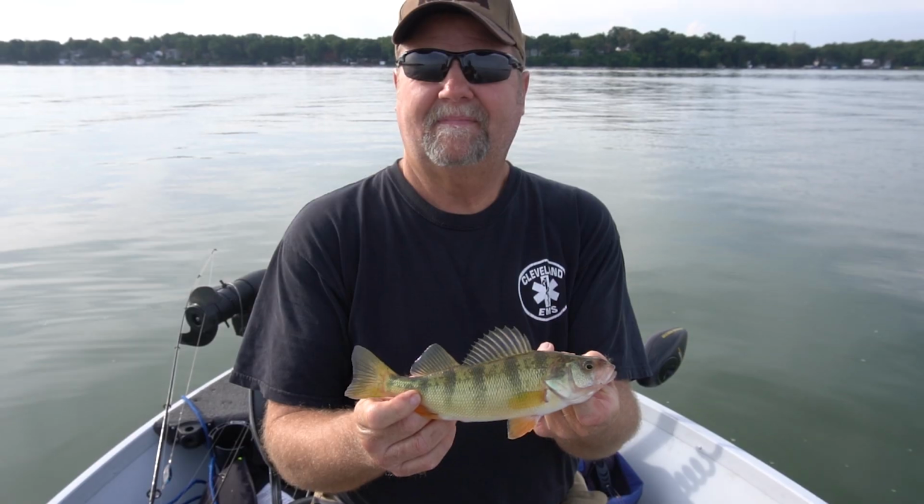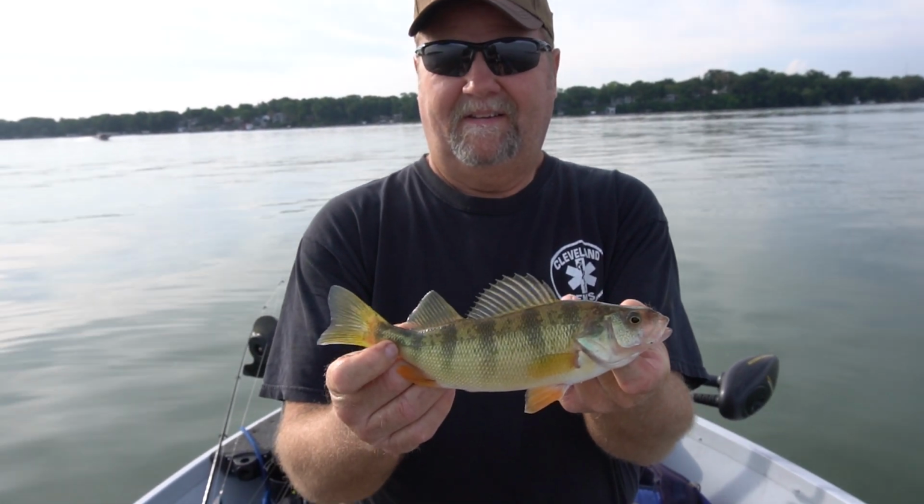We were dead in the water really, we weren't having much action, and then Steven said, oh, they moved up a little bit, so we moved our baits up about halfway down through the water column. We're in 17 feet of water and those fish were like 8 feet down probably, so super important to have those electronics. All right, there's the first perch of the day.